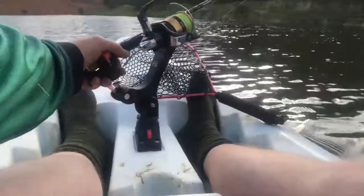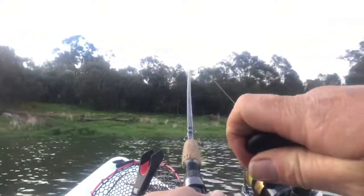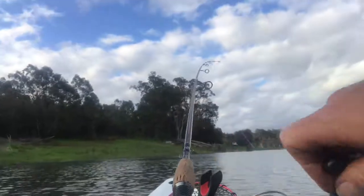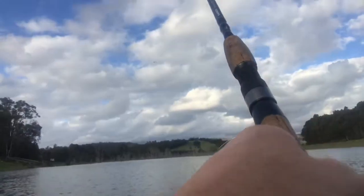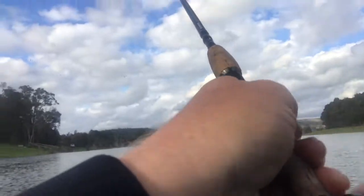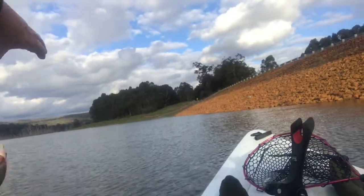Oh, I'm on. What's that? Perch. Nope, whatever it is let go. Oh, I'm on again. Oh, what have I got now? Got something. No, little perch, possibly. What have we got here? Little perch. Hello, mate.